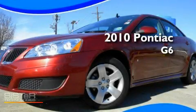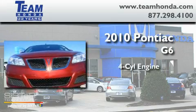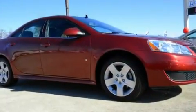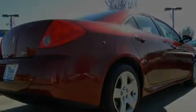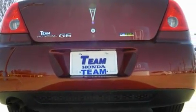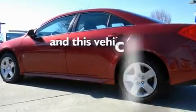This is a 2010 Pontiac G6. It has a 4-cylinder engine and an automatic transmission. Its top features include an auto-dimming rearview mirror, a rear window defroster, a security system, privacy glass, a stability control system, an anti-lock braking system, rear curtain airbags, rear seat child-proof door locks, and this vehicle has fewer than 34,000 miles on the odometer.